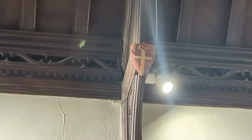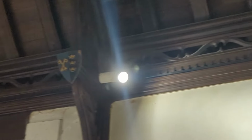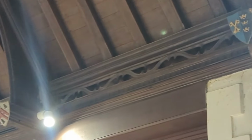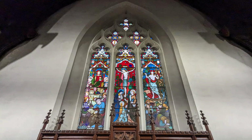The gilded shields on the roof beams' ends are interesting. Those over the sanctuary are painted with symbols such as the cross and crown, whilst the others are of families connected with the village: the De Lacy swan heads, the archers' arrowheads, the combined arms of the Diocese of Gloucester and Bristol, and the arms of Merton College, Oxford.